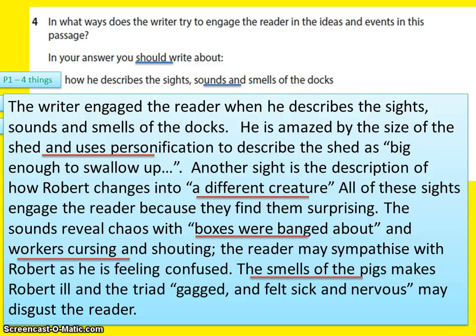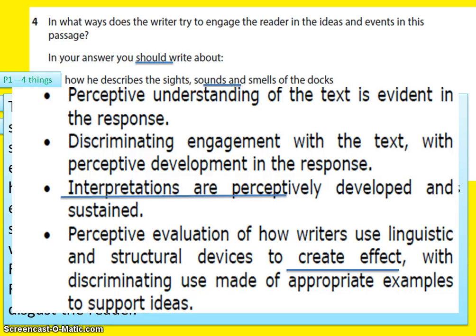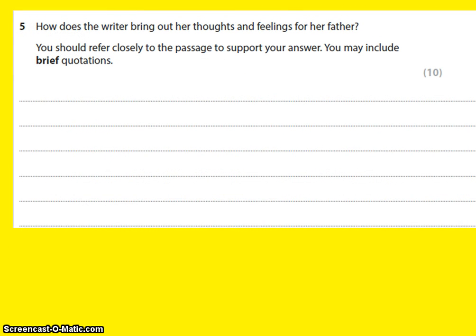Okay, so that is an example of the kind of paragraph that you need to write for number 4. You need to show that you're interpreting the text and that you've thought about effect. But they want to see as many examples as possible.